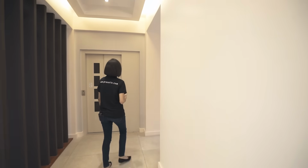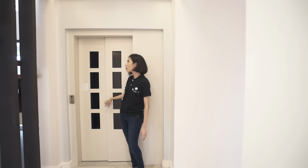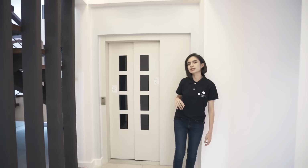All right, so down the hall, as I wanted to show you earlier, we have a 3-person elevator. This one goes up all the way to the 3rd floor and down. So very convenient, very accessible. I'll show you later where it leads up to.